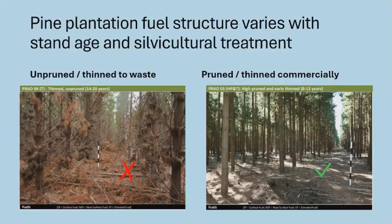Obviously, with plantations, the fuel structure in the plantation varies throughout the age and the rotation of that plantation, and it also depends heavily on silvicultural treatment. So if we're thinking about a new plantation perhaps being established on a former pasture site or a former blue gum site, we'll go through a stage of relatively low flammability. There might be a bit of grass around which can easily be dealt with by spraying, but once you get canopy closure, really you're looking at how the silviculture in that plantation is managed as to how that impacts the fuel.